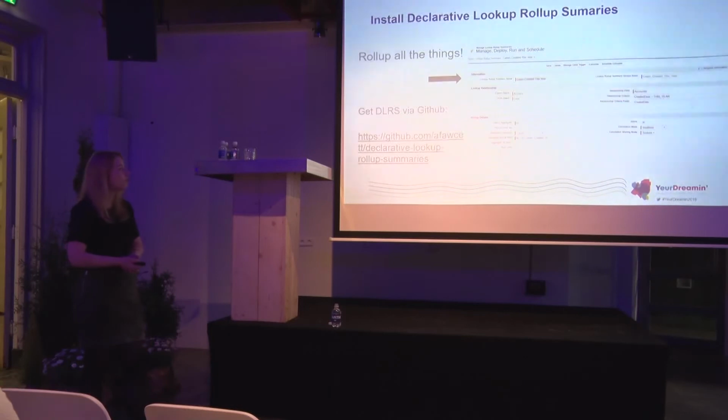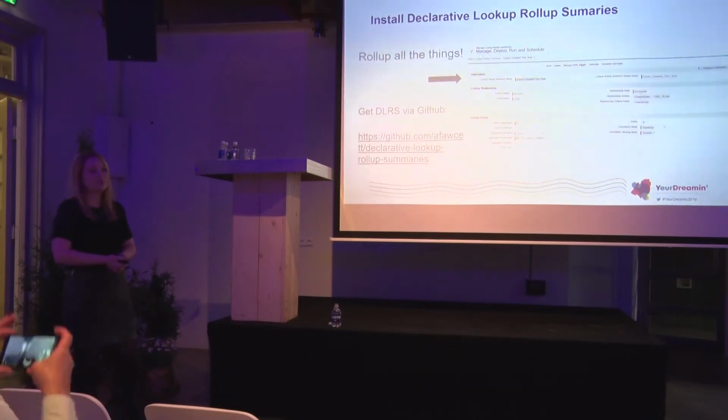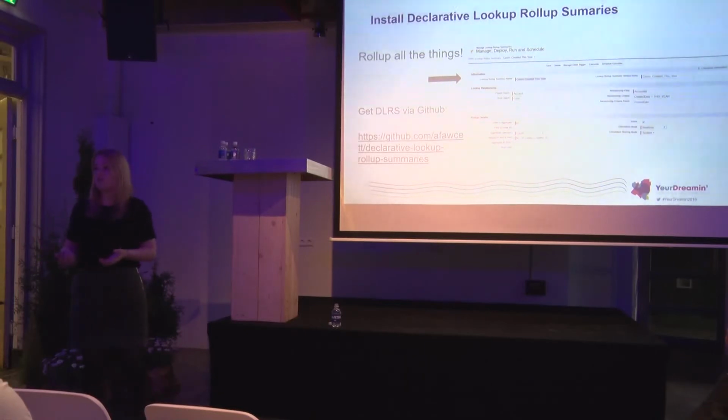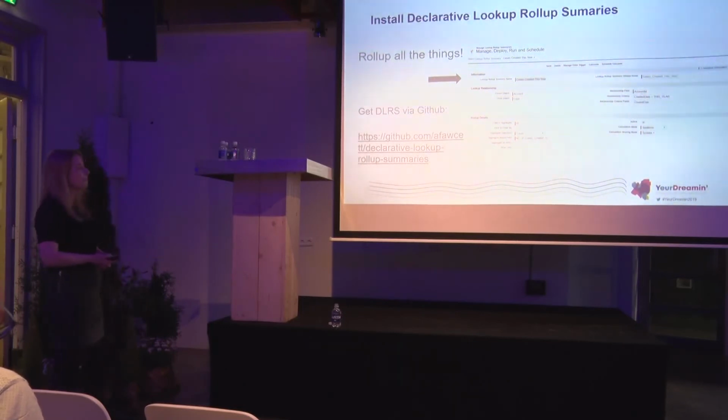But my favourite one of all time is the Declarative Lookup Rollup Summaries tool by Andrew Fawcett. This supercharges your admin powers, because I love a rollup field, but natively they have so many limitations. You have to have a master-detail relationship, and if you want to specify a date range, it has to be a fixed date range. You can't just say roll up everything from this year, or last month. And that's what I typically want to do. But with this, you can do it. You don't get it from the AppExchange, you get it from GitHub. So this I really recommend, because you can roll up all the things, all the time. Super, super powerful.